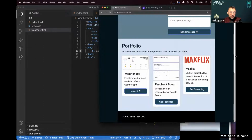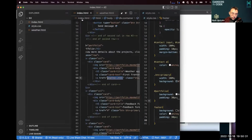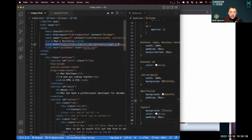Okay, so first things first, I click on weather and I'm like, man, I'm back at square one. I gotta go build an entirely new page. This is annoying. But we don't need to build an entirely new page. We can go back to our index.html and we're gonna borrow two lines of code from it. We're gonna borrow the whole Bootstrap line because we wanna use all of Bootstrap in our weather page. And we also are gonna borrow style.css because a lot of the styling that I have on my first page, I also want on my second page.